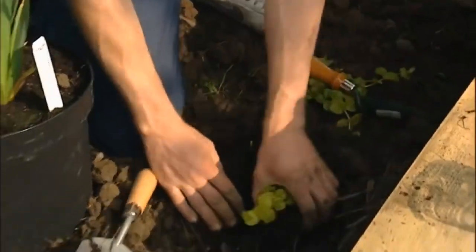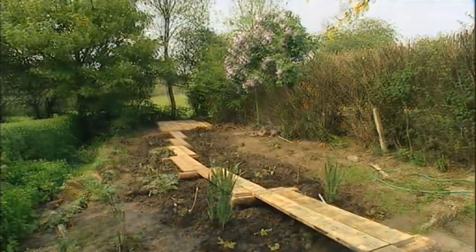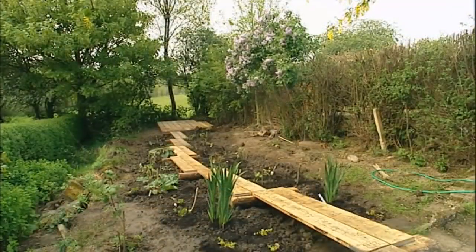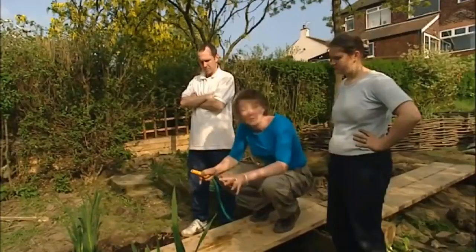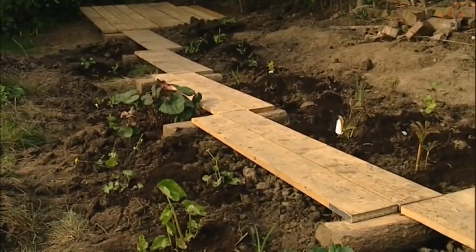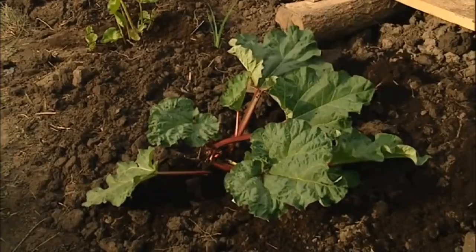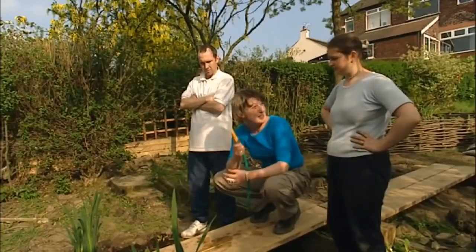They may look small now, but in a few months' time, the boardwalk will be surrounded by a jungle of large and colourful plants. You still need to put some sort of mulch on there. Bark chippings would be ideal just to lock in that moisture. And it's a good idea to put gravel all around the outside of the plants that the slugs might like. But this is the most important thing.